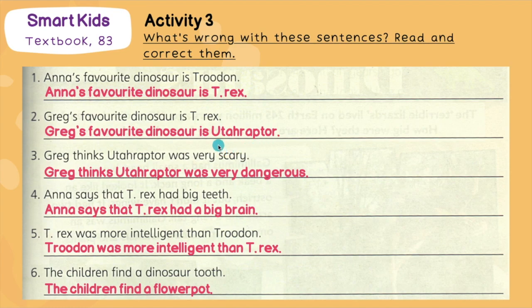When you spell Utahraptor, U is a capital letter. Next, number 3. Greg thinks Utahraptor was very scary. The answer is Greg thinks Utahraptor was very dangerous. Number 4. Anna says that T-Rex had big teeth. The answer is Anna says that T-Rex had a big brain. Number 5. T-Rex was more intelligent than Troodon. Troodon was more intelligent than T-Rex. And the last one, the children find a dinosaur tooth. The answer is the children find a flower pot.